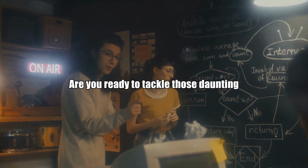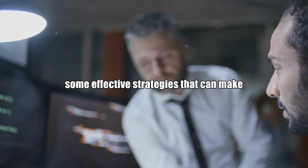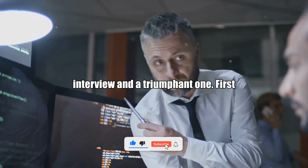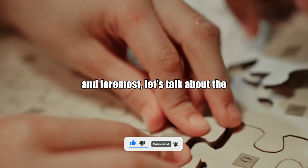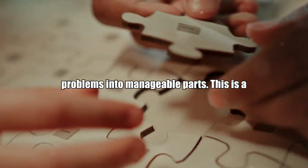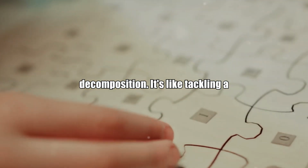Are you ready to tackle those daunting coding problems? We're about to dive into some effective strategies that can make the difference between a frustrating interview and a triumphant one. First and foremost, let's talk about the importance of breaking down complex problems into manageable parts. This is a technique often referred to as decomposition.